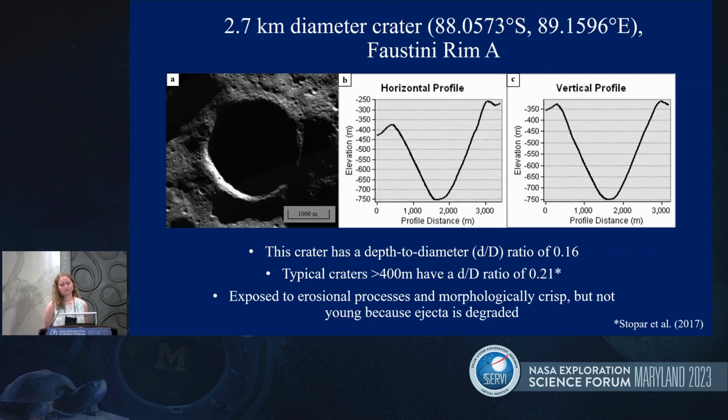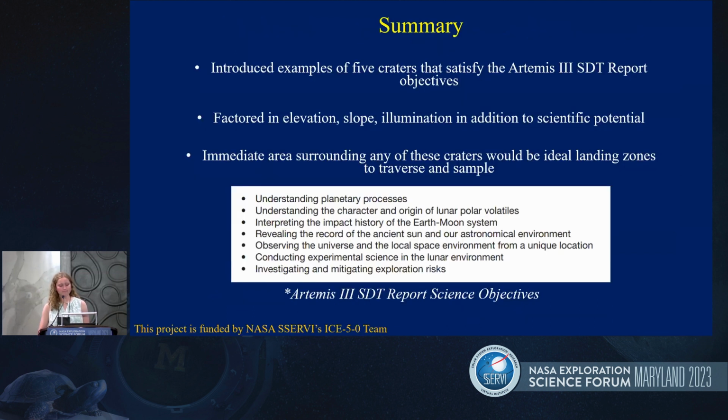So this crater is 2.7 kilometers in diameter, so it's much larger than the other ones we looked at. And despite how pretty the horizontal and vertical profiles look in this crater, it has a lower than average depth to diameter ratio. So that indicates that despite the fact that this crater is morphologically crisp, it's not exactly a young crater because the ejecta has been degraded. And Julie will go into more detail with her presentation on Faustini, so stay tuned for that.